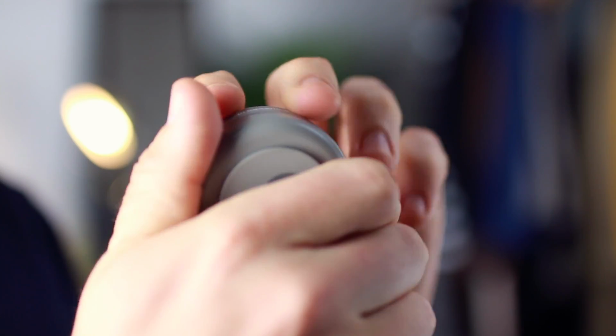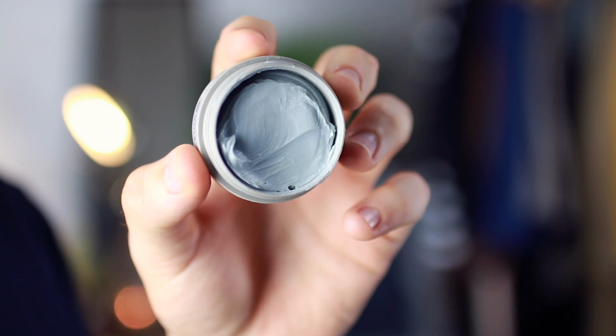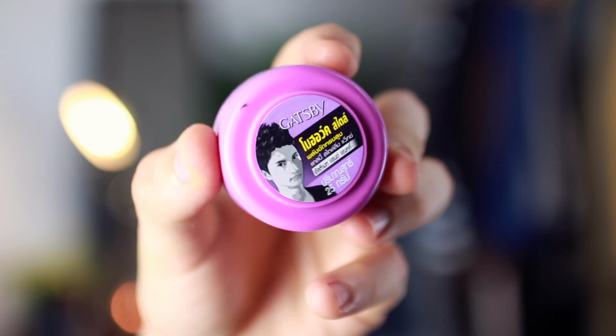Do we have no clay that I can see? This looks a bit like a clay. It looks like a clay, but it feels exactly the same as the pink one. Okay, this one, the purple one. Ooh, looks like a, ooh.